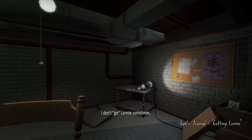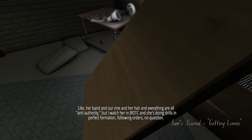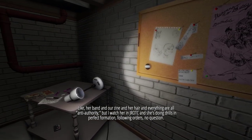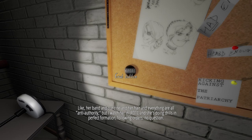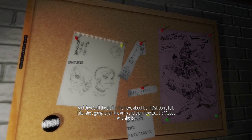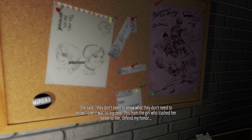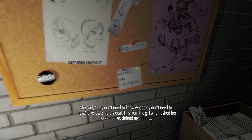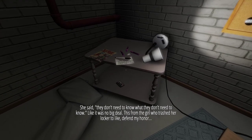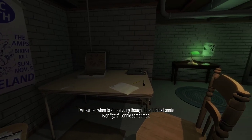I don't get Lonnie sometimes. Like, her band, and our zine, and her hair, and everything are all anti-authority. But I watch her in JROTC, and she's doing drills in perfect formation, following orders, no question. And there's all this stuff in the news about don't ask, don't tell. Like, she's going to join the army and then have to lie about who she is. She said, "They don't need to know what they don't need to know." Like it was no big deal. This from the girl who trashed her locker to, like, defend my honor. I've learned when to stop arguing, though. I don't think Lonnie even gets Lonnie sometimes.